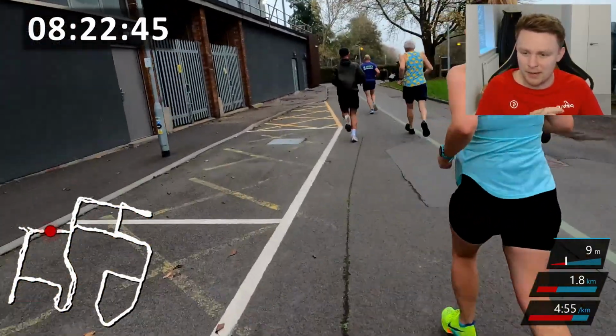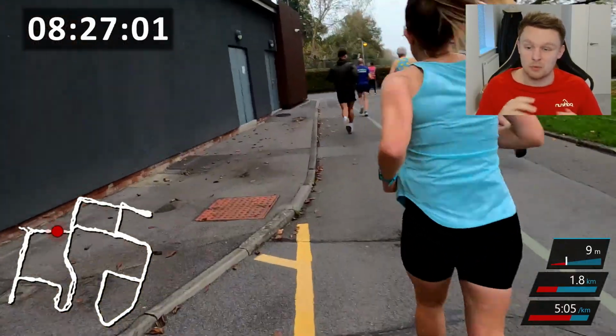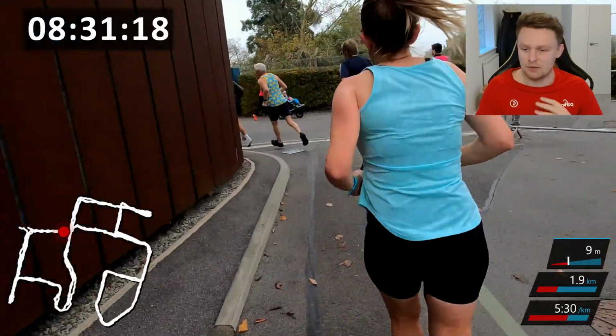I'm definitely going to have to come back once I'm back to full fitness and try out all these park runs and see if we can get maybe sub 24 in them all, or try and make sure that we get sub 25 in every single one of these park runs.